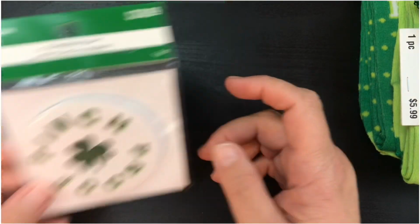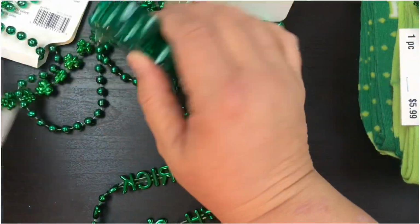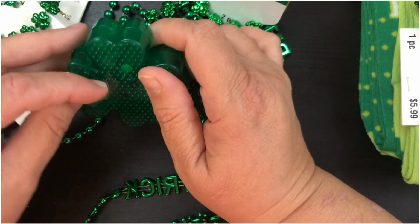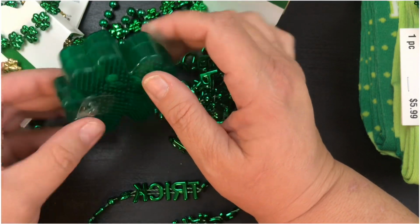Look at that pinch-proof button. This is like St. Patrick's Day in a bag, right? We've got more beads. This one has this guy on it, which, there we go. So fun.